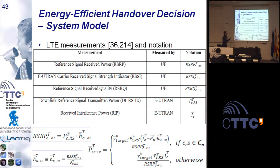Keep in mind the previous equation. Now, LTE, as we have previously mentioned, in 36.214, provisions for a wide set of network signal quality measurements, in general, performed either by the user equipment or the LTE cells, the UTRAN part. Now, we have the reference signal received power, which is the received power on the reference signals.